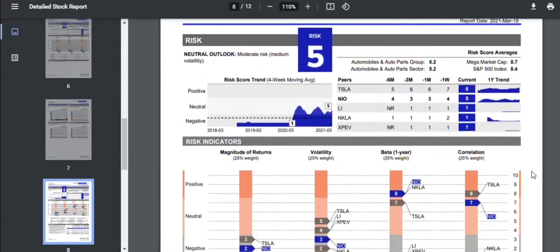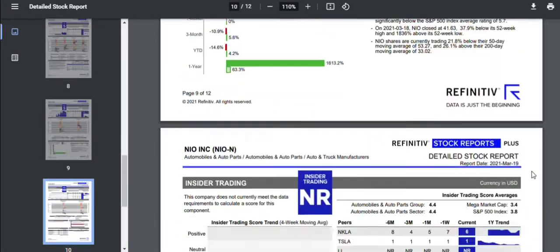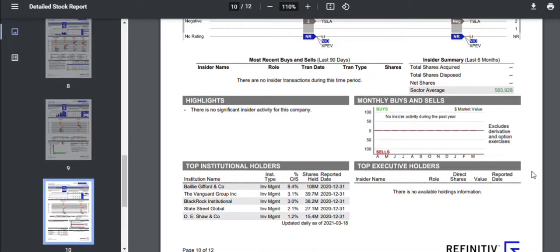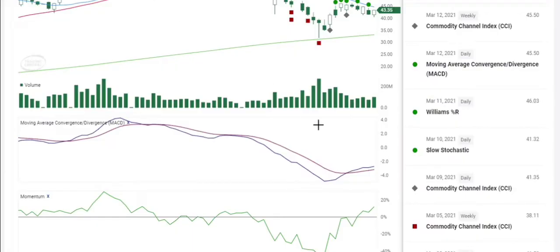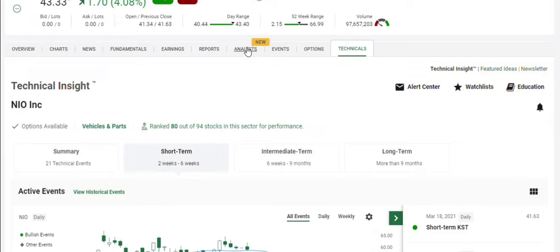And I'm just going to go down to the bottom just to show you the institutional owners here. Yeah, it's right here. So you can see I showed you that percentage of institutional owners, and the number one owner here, the top one, is 8.4% of the float. So here's your top institutional holders. So we'll just go over there were a few new analyst recommendations. So we'll go through that now.